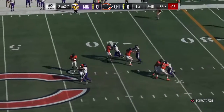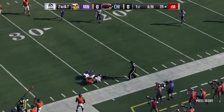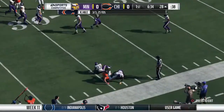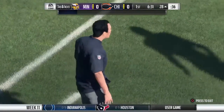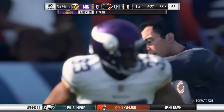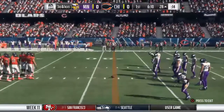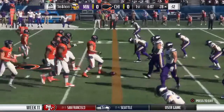Looking to throw on 2nd down. Hale. It's a short one here, complete to the tight end. And he'll go down at the 28. 6 yards is the pickup, and that'll lead to a 3rd down. Well, still in search of the 1st down after that last completion.